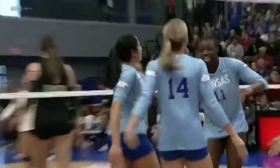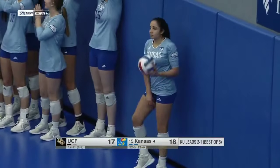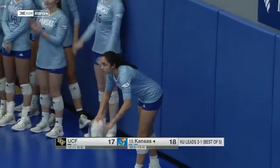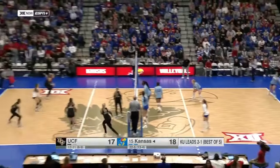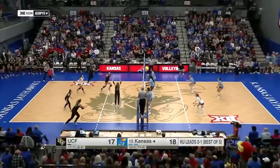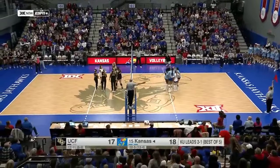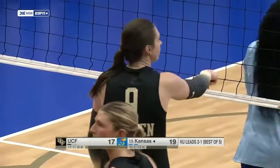You just punch for punch, both these teams back and forth, able to first ball side out at a really high clip for both teams right now in this fourth set. No, that was out. Long from Hansen. And Hansen thought it was in, but I actually think that ball was out.